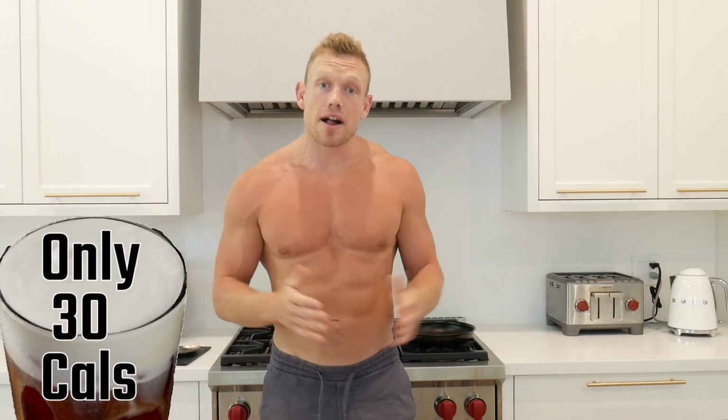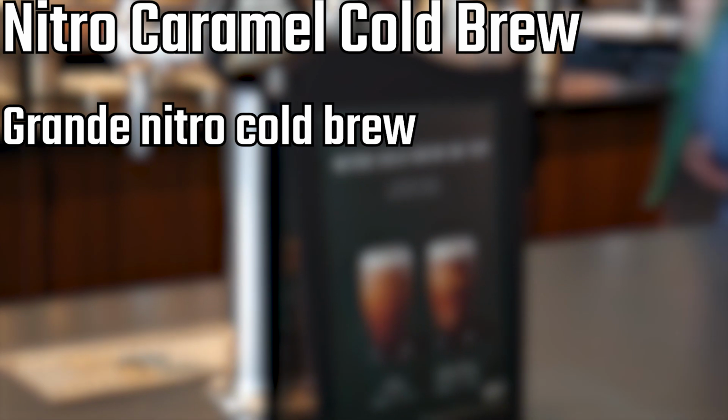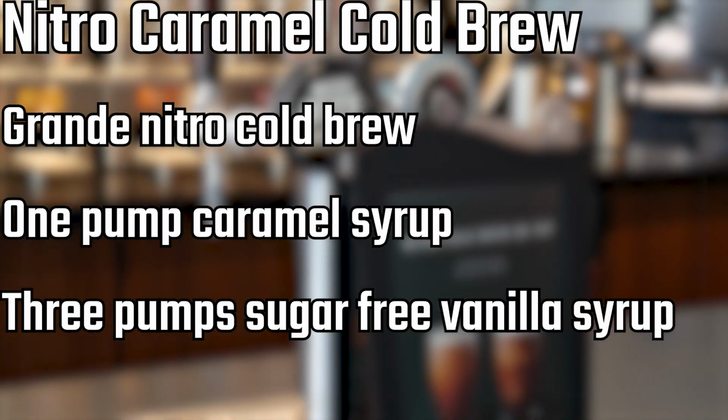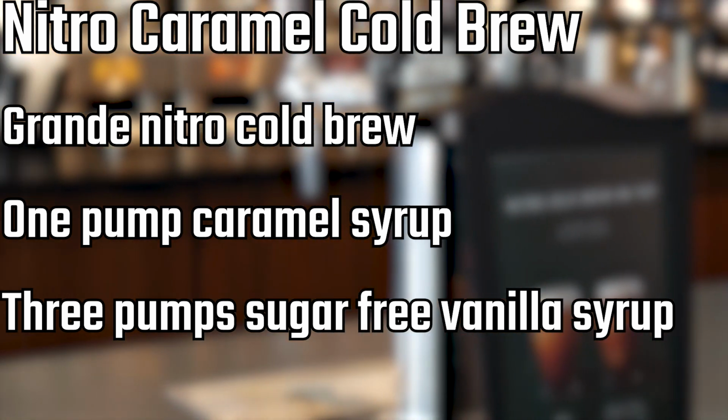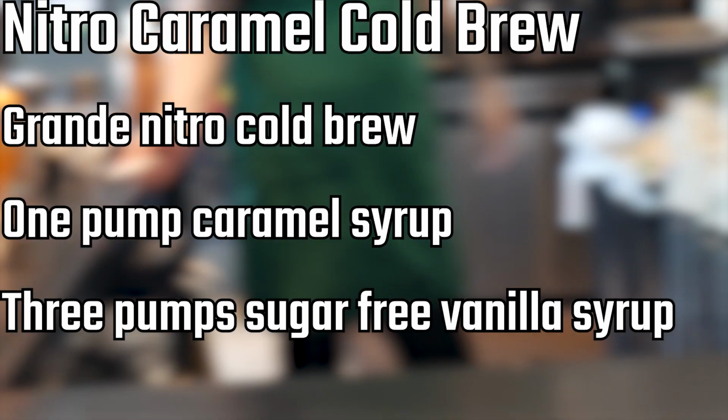However, I have sweetened this one up. It is only 30 calories in total, so you definitely wanna give this one a go. And it also packs a huge caffeine punch. So if you're looking for a little pick-me-up, this drink is certainly it. Ask for a Grande Nitro cold brew, ask for 1 pump of caramel syrup, ask for 3 pumps of sugar-free vanilla syrup. You can also ask for a little light optional cream if you need that in your drink.